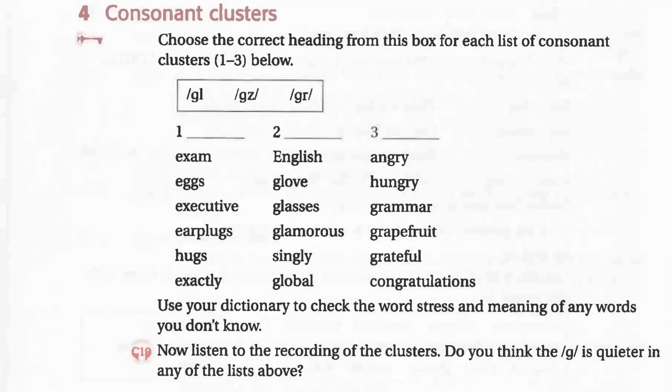Exam. Eggs. Executive. Earplugs. Hugs. Exactly. English. Glove. Glasses. Glamorous. Singly. Global. Angry. Hungry. Grammar. Grapefruit. Grateful. Congratulations.